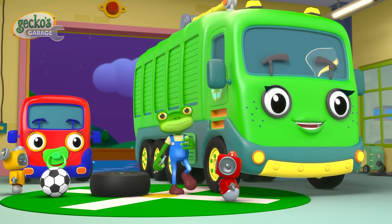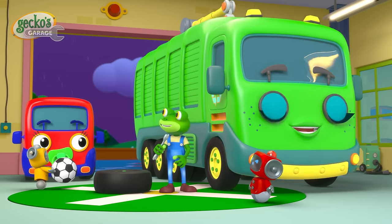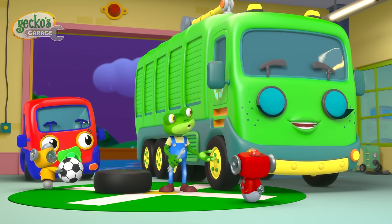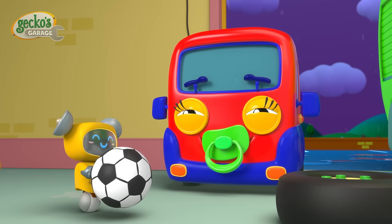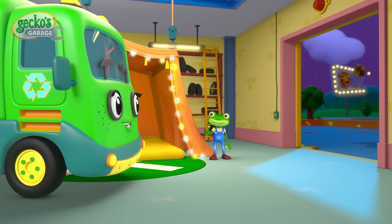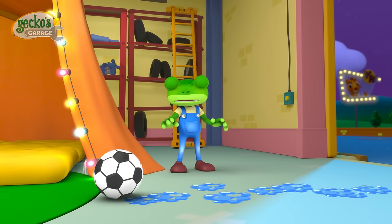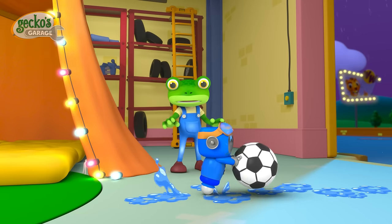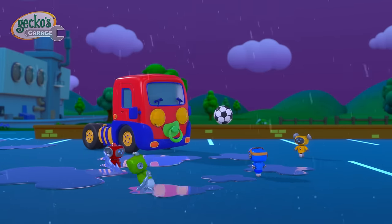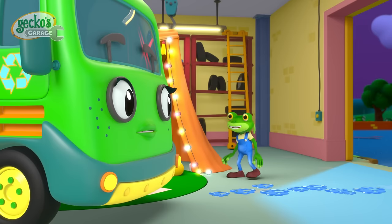Hello, everyone. We're just fixing Mama Recycle. But, oh, it's getting late. You'll have to stay for a sleepover. Come on, everyone. Time to get ready for bed. Whoa! They're so excited they'll never get to sleep. But I've got an idea.